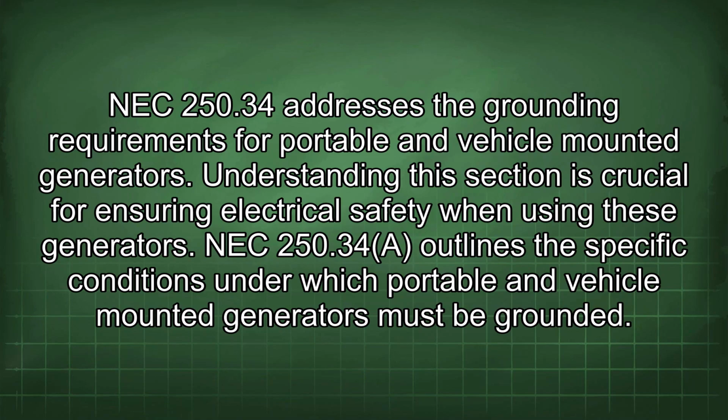NEC 250.34 addresses the grounding requirements for portable and vehicle-mounted generators. Understanding this section is crucial for ensuring electrical safety when using these generators. NEC 250.34 outlines the specific conditions under which portable and vehicle-mounted generators must be grounded.